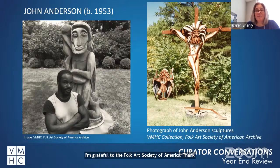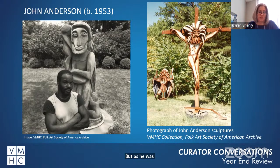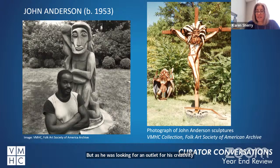And the second work is by a sculptor, John Anderson, who is active in Louisa County. He dropped out of school at a young age, went to vocational school and became a welder. But as he was looking for an outlet for his creativity in his free time, Anderson recalled in the 1970s, "I went out into the woods. Times were hard. I prayed to God to let me do something with what I had around me, trees and saws and axes. I started visualizing all these faces and sculptures. So I escaped to my wood sculptures."